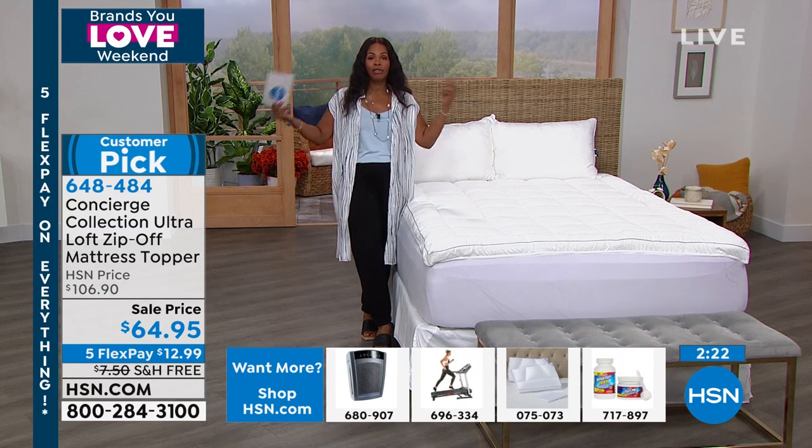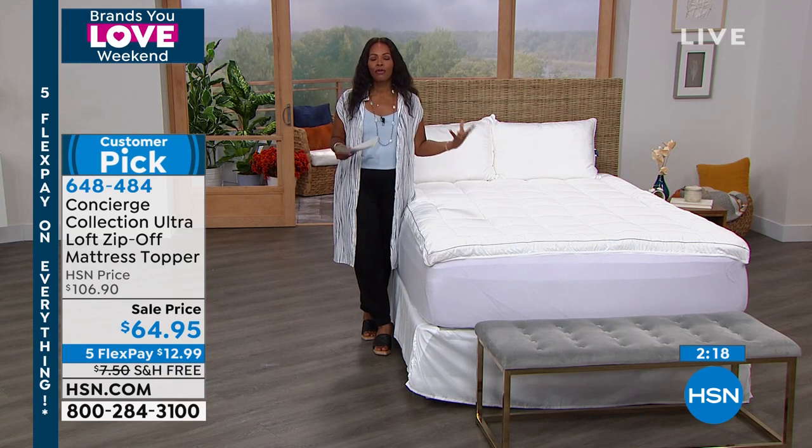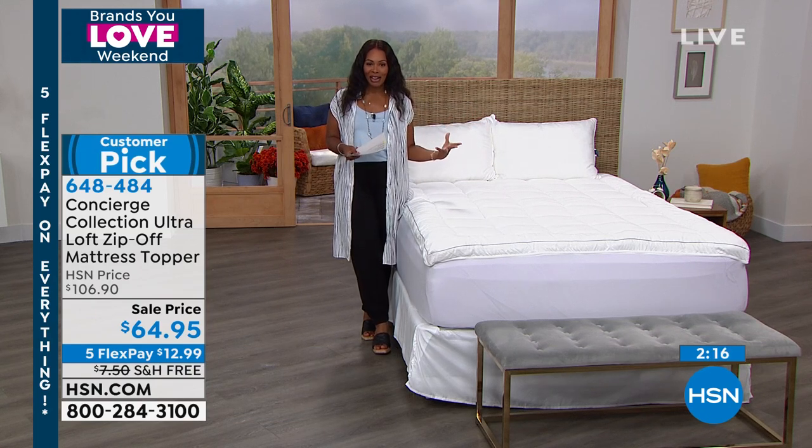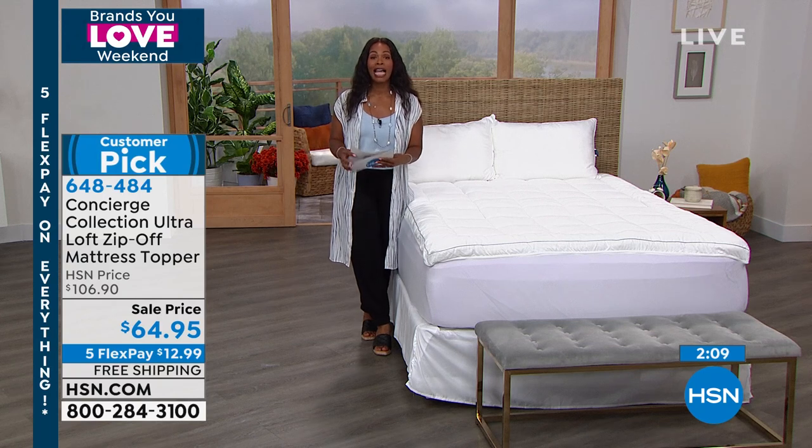It's easy to take off and throw it in the wash, dry it, pop it right back on the bed. So it can be nice and fresh however often you want. And we've got it for you in every bed: twin, full, queen, king, or California king.